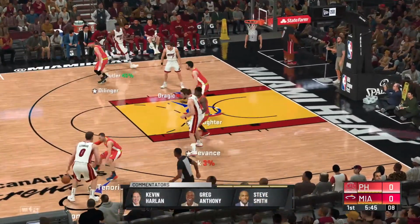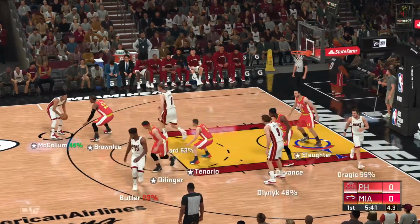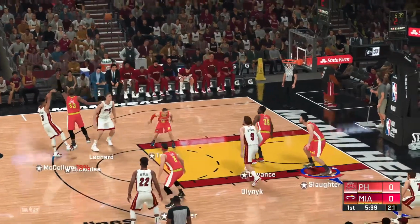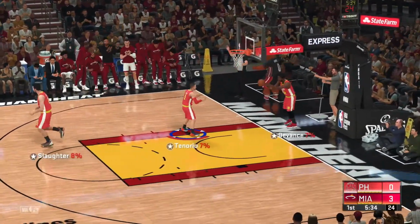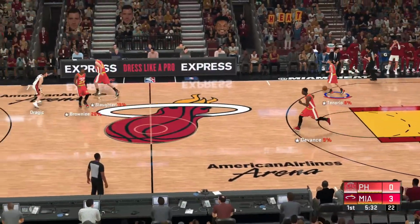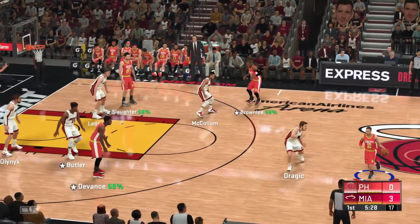Olynyk finds Leonard. 5 on the clock. The 3 from McCollum sinks the triple. And the fireworks begin. Should be an amazing show tonight. How good is it to see the first one go through the net?